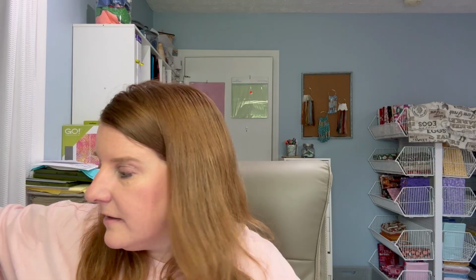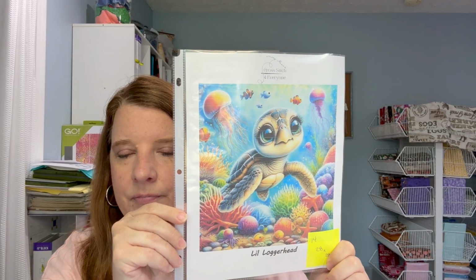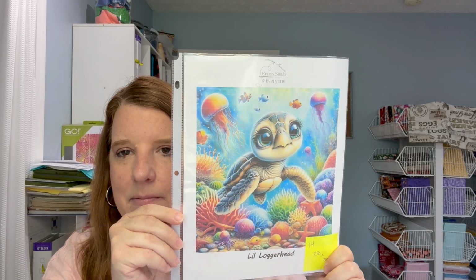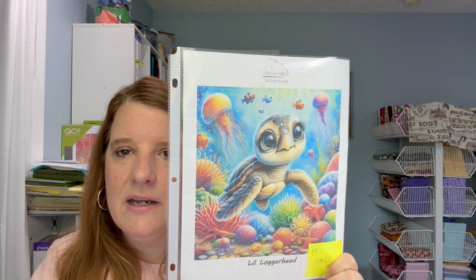Then my next WIP is a full coverage. This is called Lily Loggerhead. This is by Cross Stitch for Everyone. This is what it'll look like when it's finished. I am in the left-hand corner, and I am on this right there.